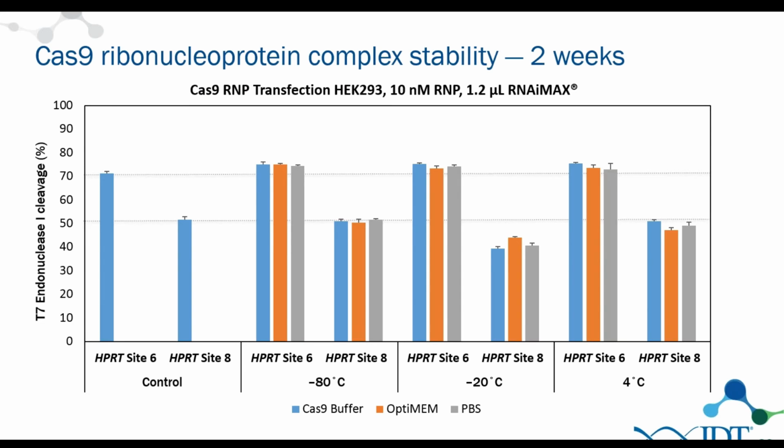We just got internally the data of 4 weeks, and that's where we start to see a little bit of degradation at minus 20 degrees only, compared to the initial values. Our guess is that this difference is initiated by the several freeze-thaw cycles that the complex is going through.